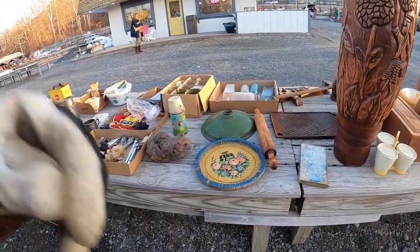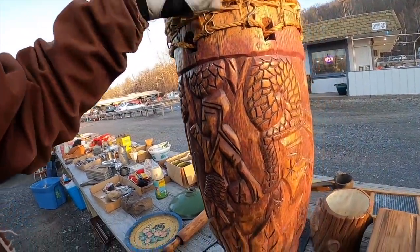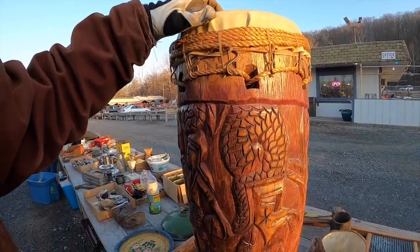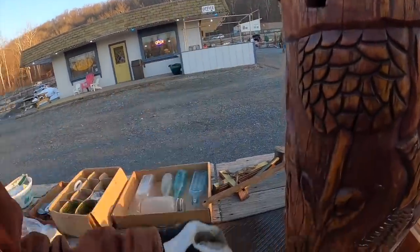All right, this is kind of my setup. A lot of oddities. I had a couple people ask me about the drum. It's probably one of my favorite pieces. No one counter offered. They said 40. Thought that was a fair price, but still got a lot of time. I think it's going to be a great piece to have for quite some time.